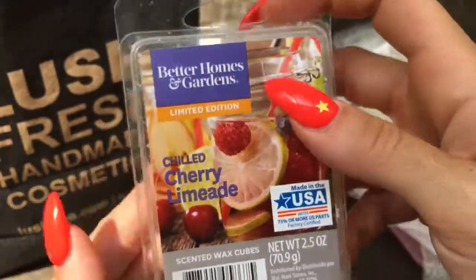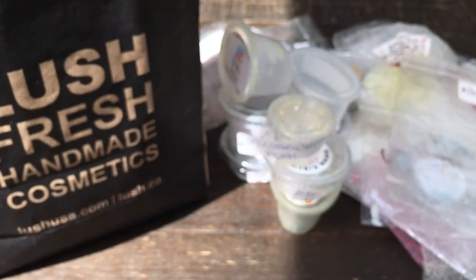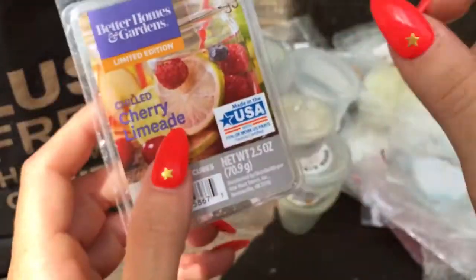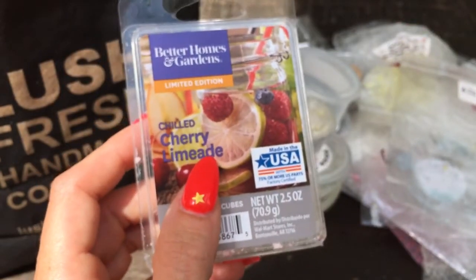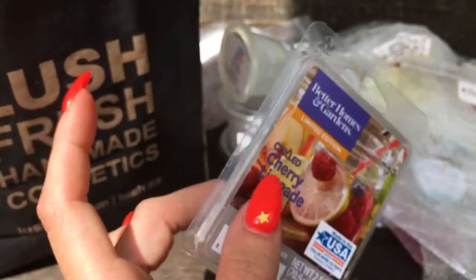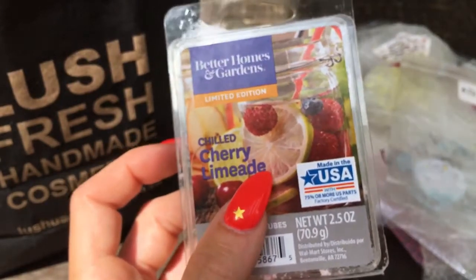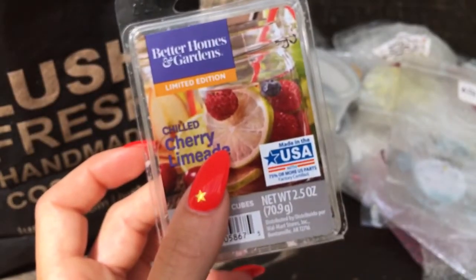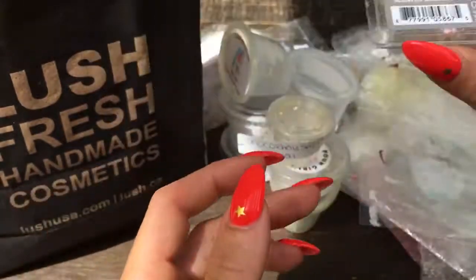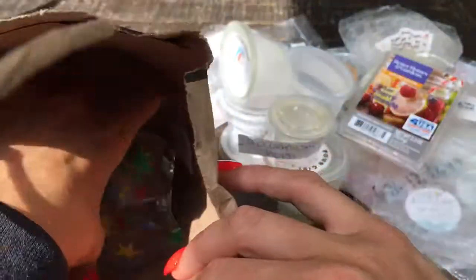Chilled Cherry Limeade from Walmart. I love this one. This is a great cherry fizzy. So strong. This one is reserved only for my front entry because it is so strong that if you put it anywhere else, it can be almost a little bit overwhelming. But my front entry is the biggest room in the house, highest ceiling, and this one performs like a champ in there. One of the few scents that can tackle that room. So this is delegated just for the front entry.